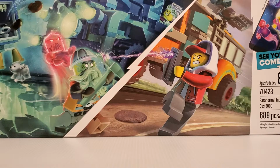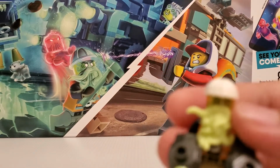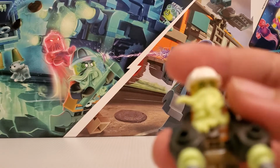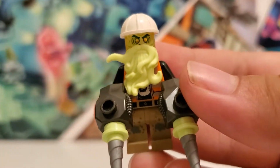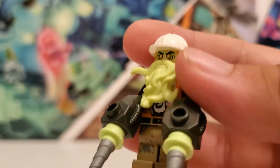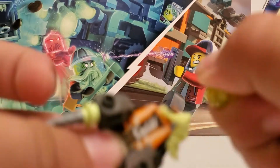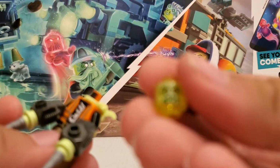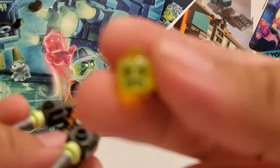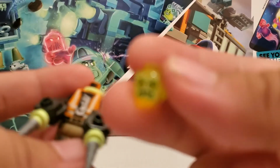But now the two bad guys in the set, and like I said, kind of. So this first character here is Worker Bill, which has a really crazy looking beard there, along with a construction worker hat. And he also just has the regular ghost face that we see on a lot of the male ghosts. Right there. So that looks pretty good.